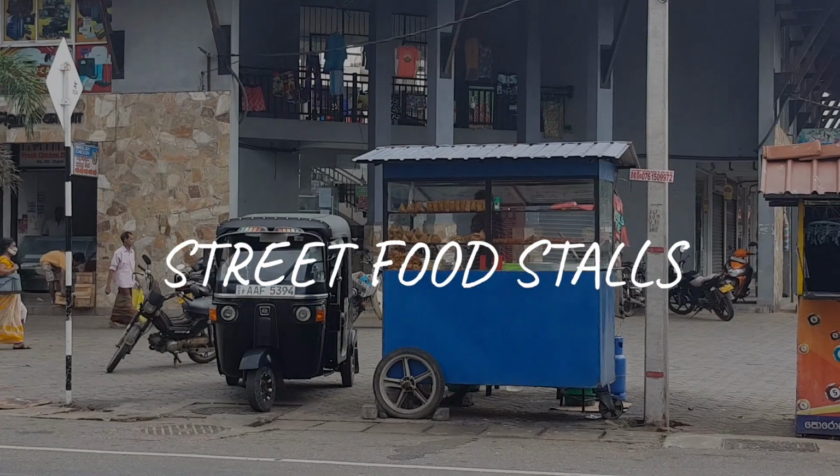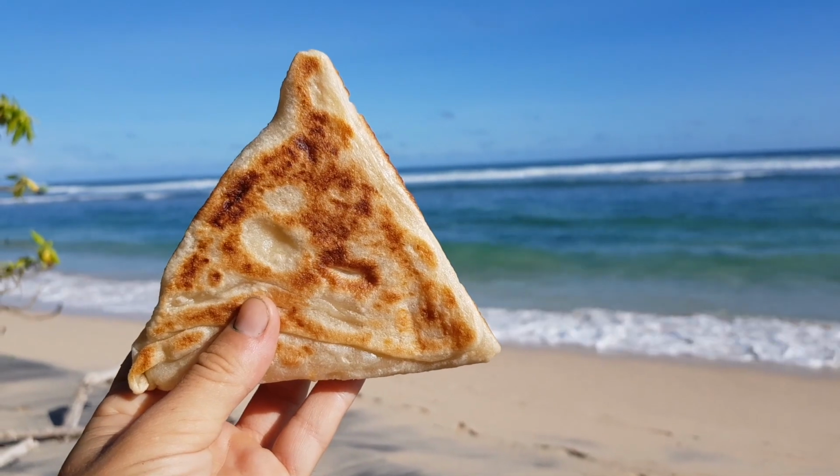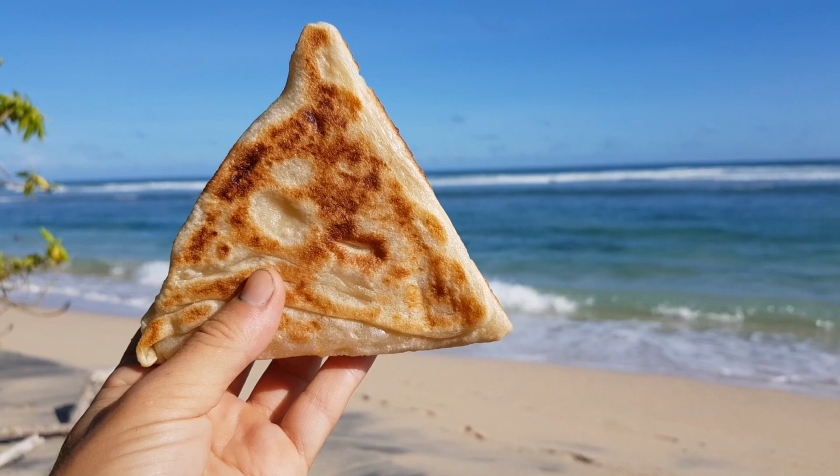Next on the list is roti stands. I have one place that I always go to in Ahangama. It's a man and wife. They run this little stall, and basically everything that they sell is vegetarian. So that's why I always go to them, because I know that there's not going to be any cross-contamination with meat or fish. And I always have their vegetable roti because it doesn't contain any egg.